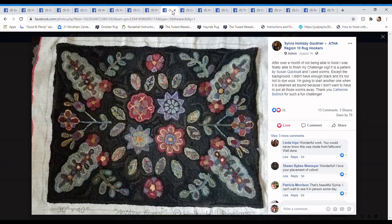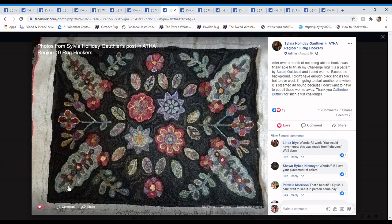This is one of the Ather groups, Region 10, Ather Region 10. It's called Region 10 Rug Hookers. This is so cool. Now, this is called Antique Floral by Holly Hill, and you can see in the photo also, 30 by 40.